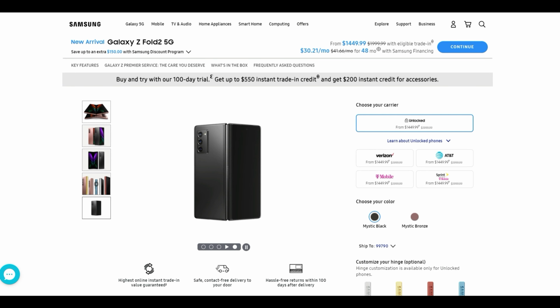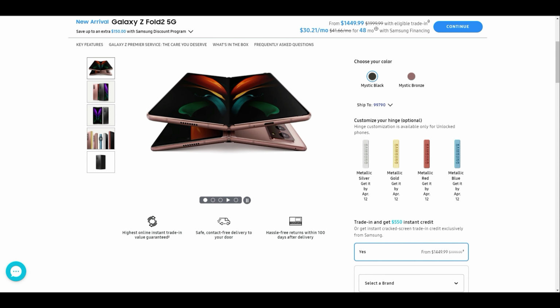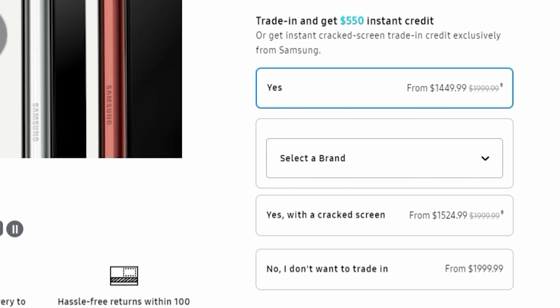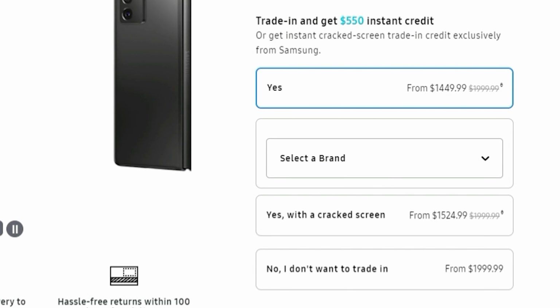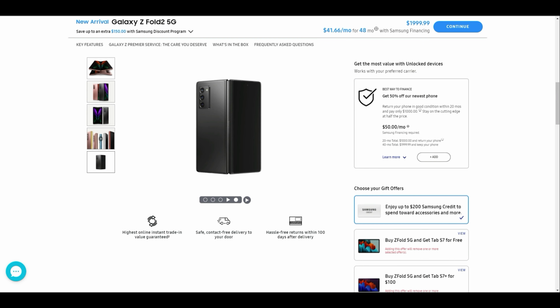So we're not going to worry about carriers. We're going to keep it unlocked. Mystic Black, that's the color I chose. And down here is where it says you can trade in your device and get up to $550 instant credit. But like I said, we're not going to do that. So you're going to click no, I do not want a trade-in.